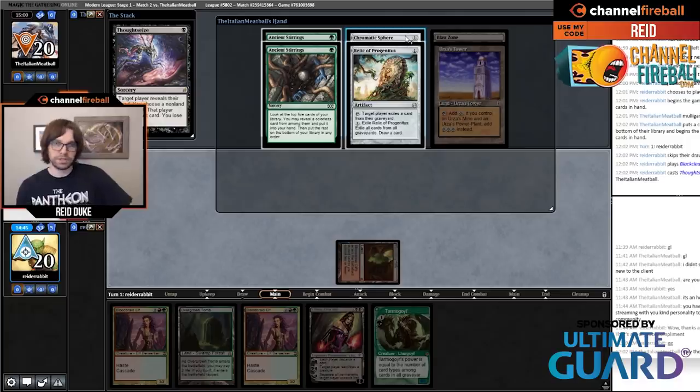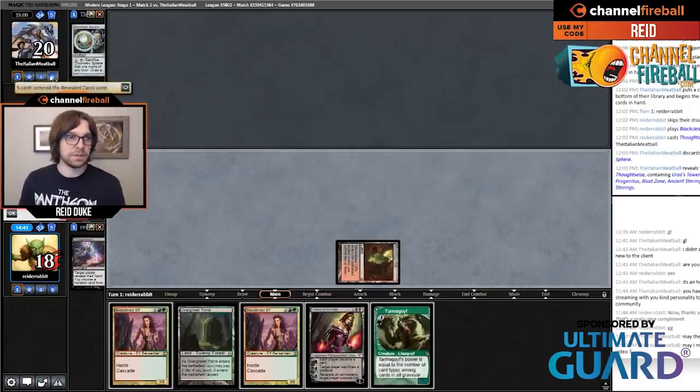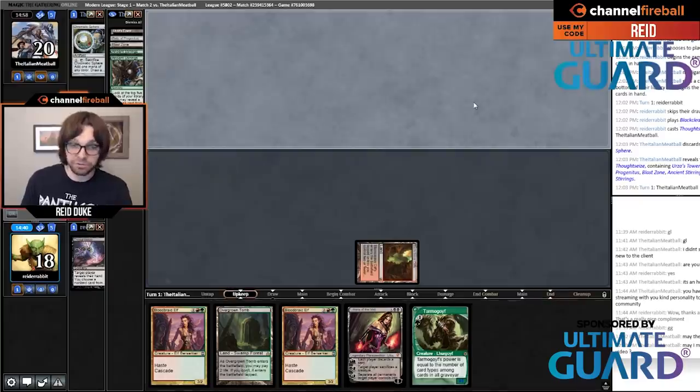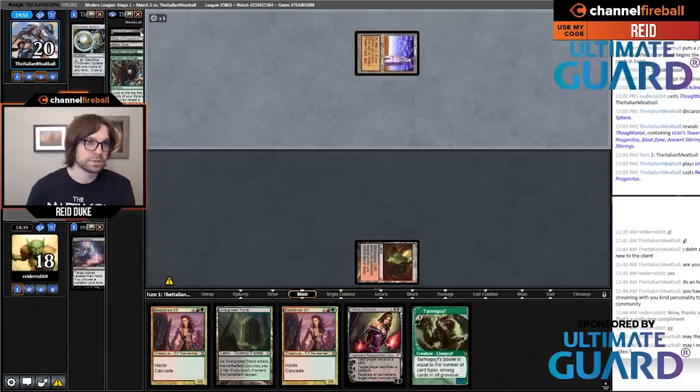Relic is a little bit annoying since I do have turn two Goyf, but you never want to try to race Tron. So trying to focus on getting a 3-4 Goyf on turn two, that's just not really where I want to be. I more want to slow them down and attack their resources.